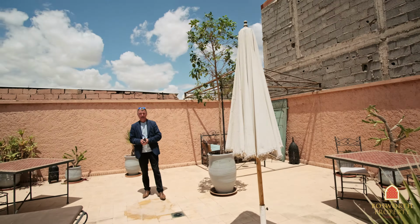And as the call to prayer starts to ring out across Marrakech Medina, I can let you know that this property is with us at only €250,000. It's an amazing deal. Call me now.